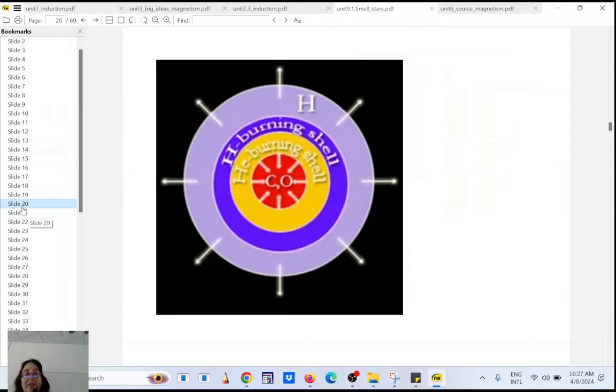So skipping to slide 20, you see what's going to happen to the sun at the end. In the core, it's going to be carbon and oxygen. So that's why they talk about a diamond. You know the song Diamond in the Sky? Something like this. So that will be the core, carbon and oxygen. And the temperature and the pressure will not be high enough to go further in the fusion process. So it will stop there.